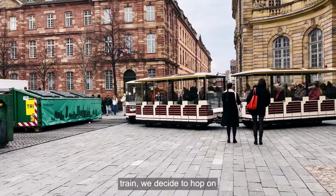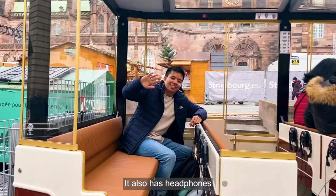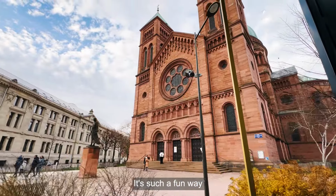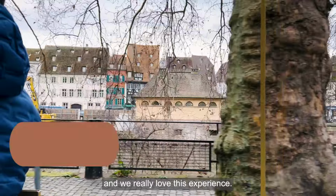Chancing upon this tourist train, we decide to hop on and experience the city this way. It also has headphones where you can choose your language, and they tell you the history of the places you stop by. It's such a fun way to get a quick glimpse of the city, and we really love this experience.